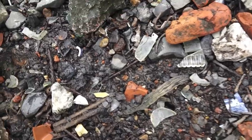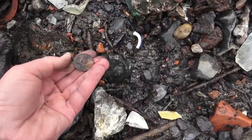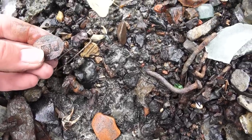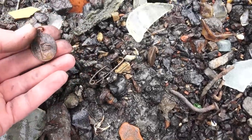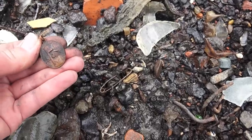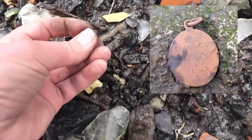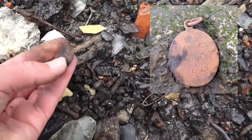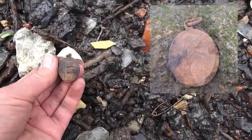So I've continued my scraping in this area, and this has just come up now. So what is this? Ooh, now that looks intriguing. Goodness, what's on the back? I can't actually read it, I'm afraid. I'll have to take a photograph so I can see it properly. But it looks really interesting.